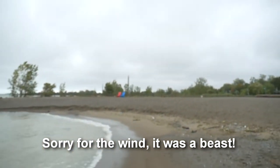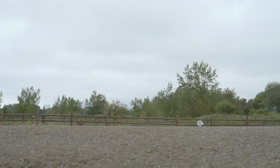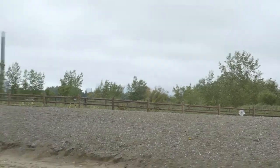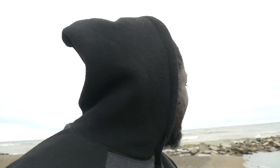Past the trees is downtown Toronto. But you can't see it, probably because of how overcast and cloudy it is, and the mist. What am I doing here? Enjoying myself. Work slash vacation. Oh my gosh, this is so beautiful.